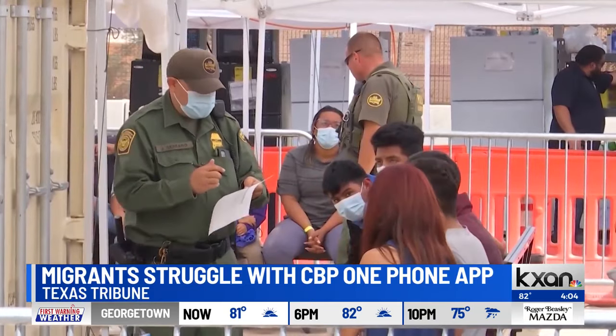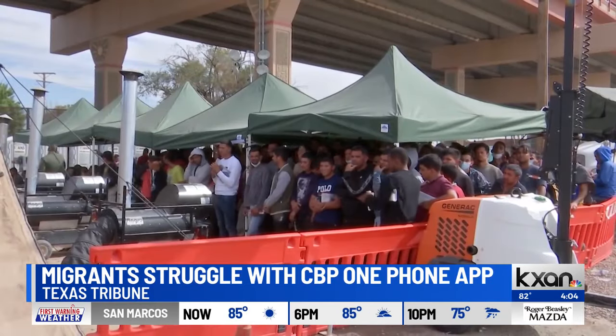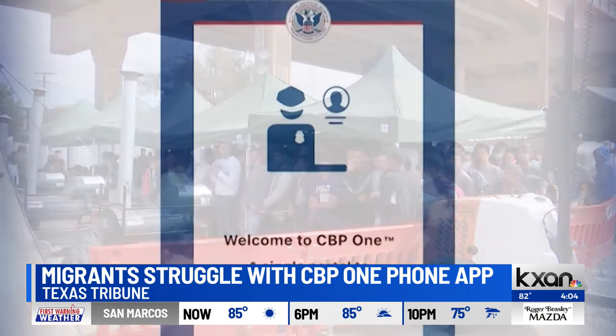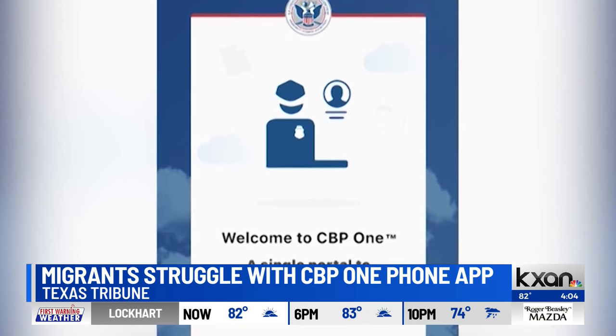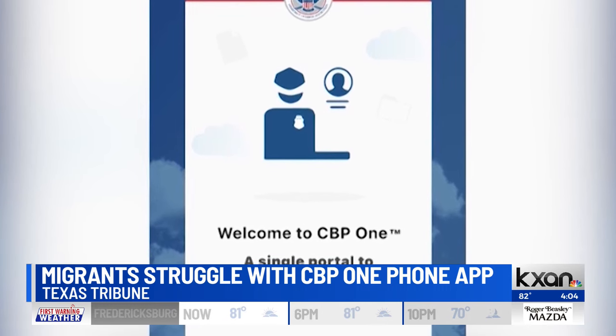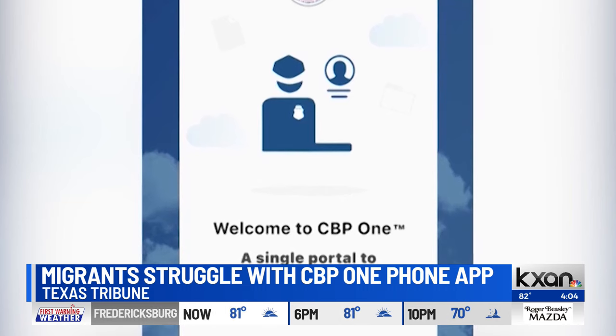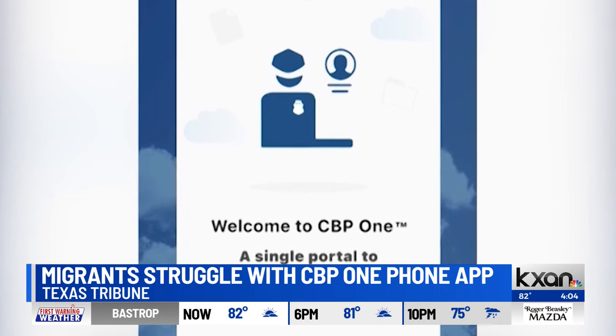When migrants are considered eligible for asylum, they use an app to apply for appointments at U.S. ports of entry. That app is called CBP1. Advocates and migrants have complained that it's glitchy, often freezing, and even crashing. But a new complaint details the problems with the app when it comes to migrants with disabilities.